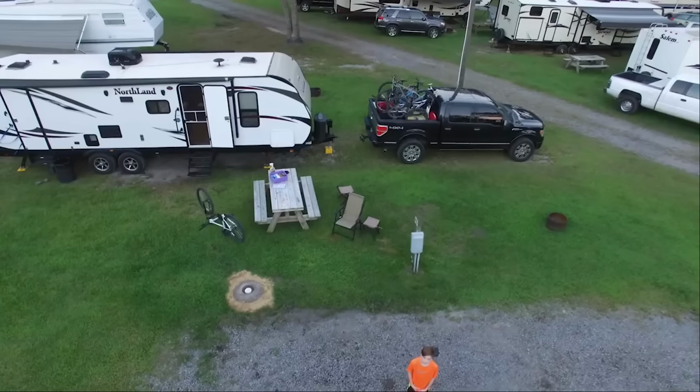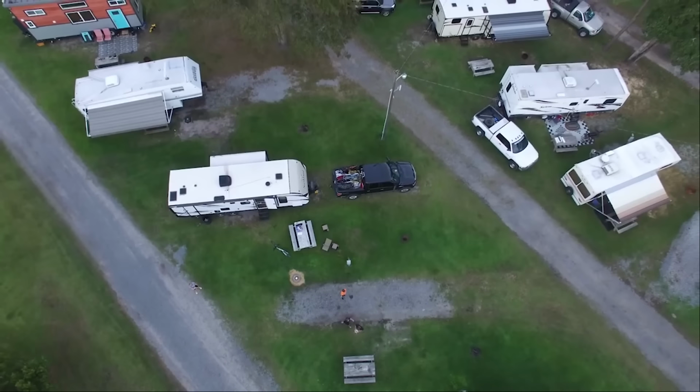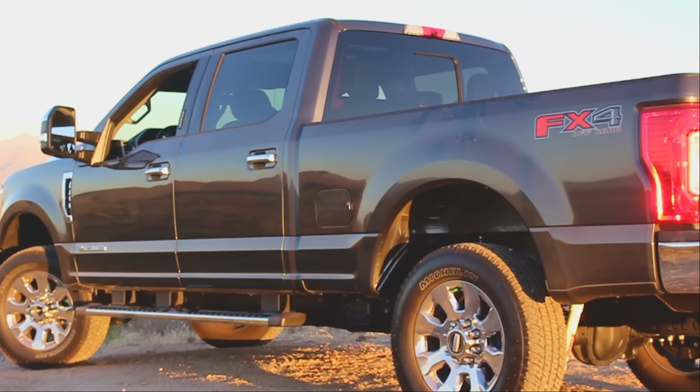You may be surprised to find out that our 28-foot travel trailer weighing 9,200 pounds has put our 2017 Ford F-250 6.7-liter diesel 4x4 standard bed over its gross weight capacity by 280 pounds.